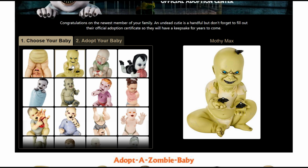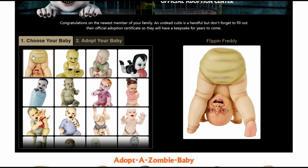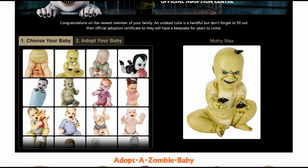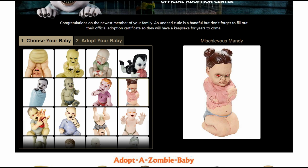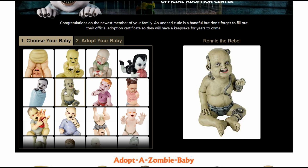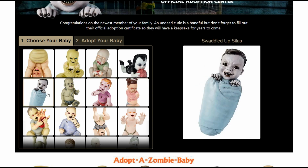But that right there is what struck me when I saw this website, because this is the new adoption center. I had just assumed that this was only going to be showing newer babies, such as, again, Flippin' Freddy, Mothy Max, babies from the last couple of years like Wretched Ralphie and Chompin' Connie. We have Mischievous Mandy, Ravenous Ruby, Ronnie the Rebel, and Swaddled Up Silas there.